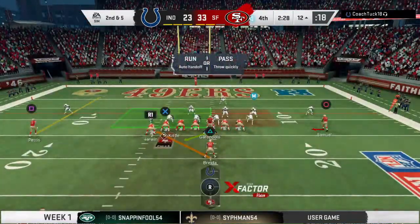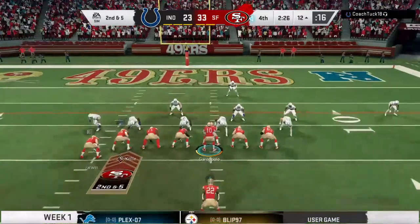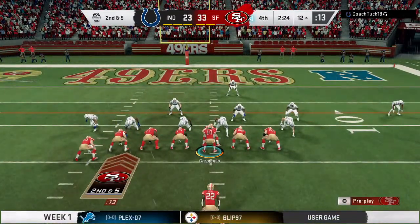Here we go. 180. 15, check back 15. Hey, get the weight room.